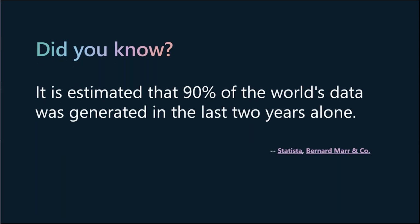Here is an interesting fact. This highlights how critical data management has become in today's business landscape. It is estimated that 90% of the world's data was generated in the last 2 years. We can take the example of a simple weather app that we probably use in our day to day. It collects so much information from you, and to store and process this information, it needs storage and capacity.